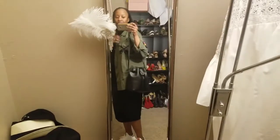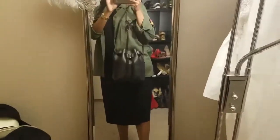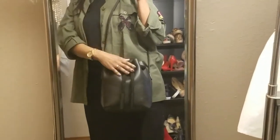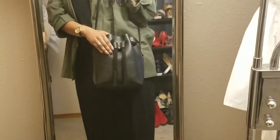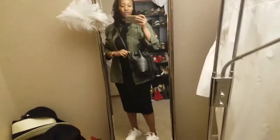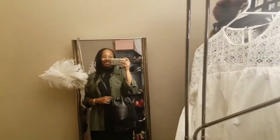They're very lightweight, and then I'm just carrying this bag that I've been carrying a lot lately. This is my Brady bucket bag from The Stow that I absolutely love. This is one of my absolute favorite bags in my wardrobe. It's such a great bag. You can wear it over the shoulder and you can wear it crossbody. I often wear it crossbody and it's kind of a higher crossbody, but I like that look. So, yeah. And that's it.